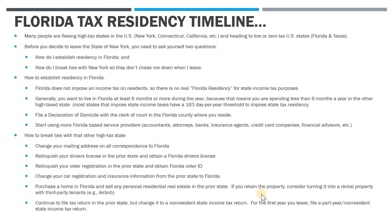Okay, so again, this is not an all-inclusive list. These are some of the really big ticket items that I always encourage clients to do when they want to break ties and move to Florida. And the same principles can apply to Texas or another state in the U.S. that doesn't have any state income tax. But again, make sure that you're doing the vast majority of these on the list, and there are certain other things that you could do, although they're perhaps not as popular.